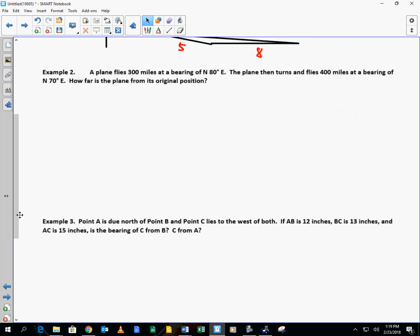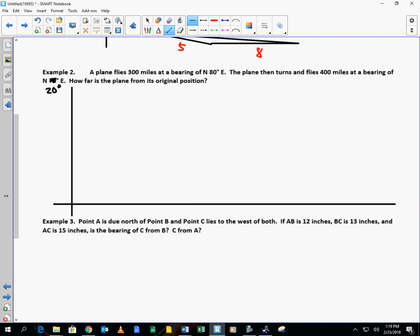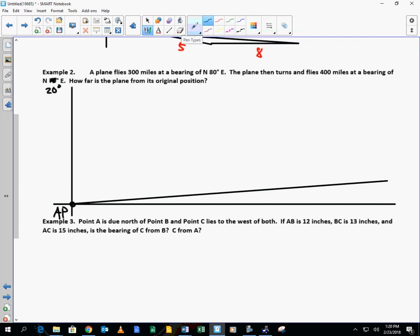All right, here we go. Example 2. This should be changed to 20. A plane flies 300 miles at a bearing of north 80 degrees east. Last hour wanted me to do this, so I'll do it for you guys just in case that's where your brain is. Both bearings are in the northeast direction, so I just need to draw the first quadrant. We leave the airport. North, 80 degrees east. Somebody help a guy. Something like that? Then it's not a line.